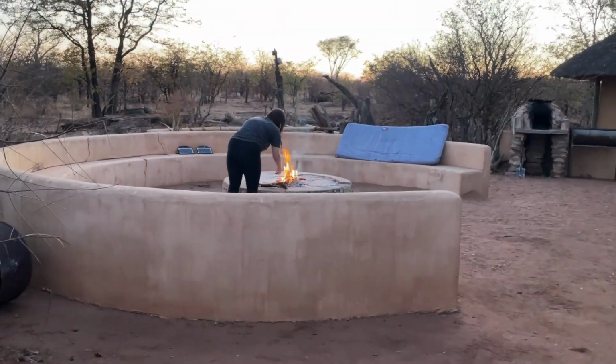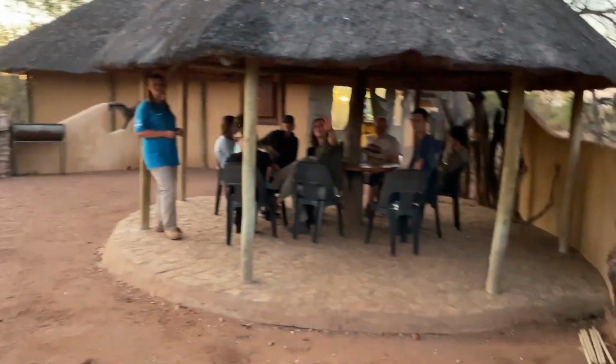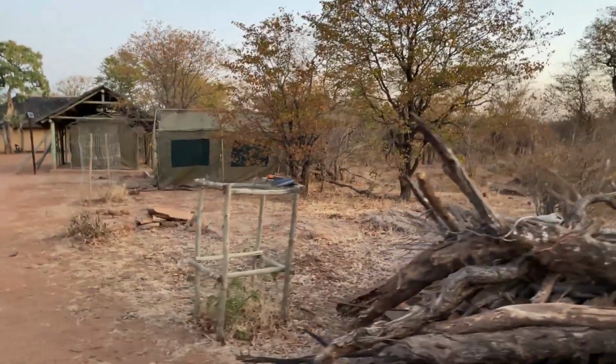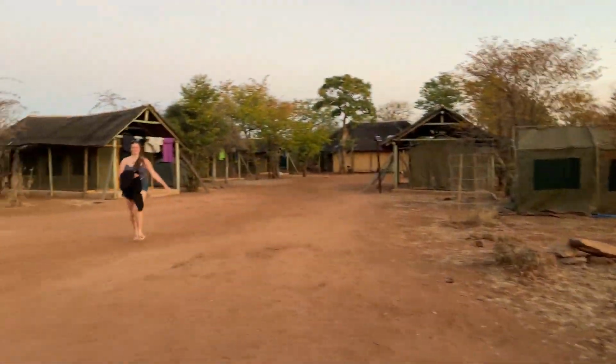So you can see there's the central campfire and a few people chilling out in the evening.